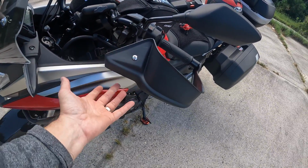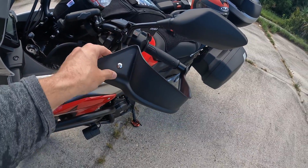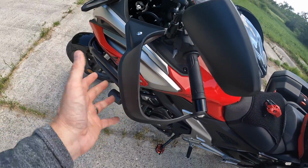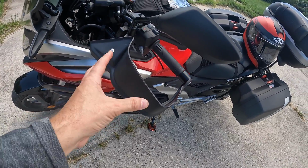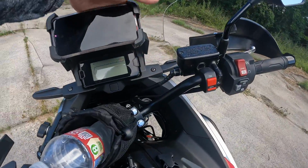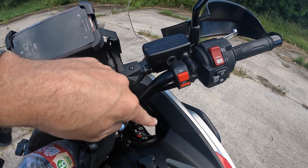Hand guards off Amazon. Just some basic ones. I believe they're even for the NC750, but they fit on so many different bikes. They're like a universal one. I just love them. They look good on the bike. They're simple. Again, they're just plastic, so they're not meant to go serious off-road and drop your bike. It's just really blocking your hands. Like if you're on a highway or something like that, maybe a brush or a rock coming up to you, it blocks that. Really like those.